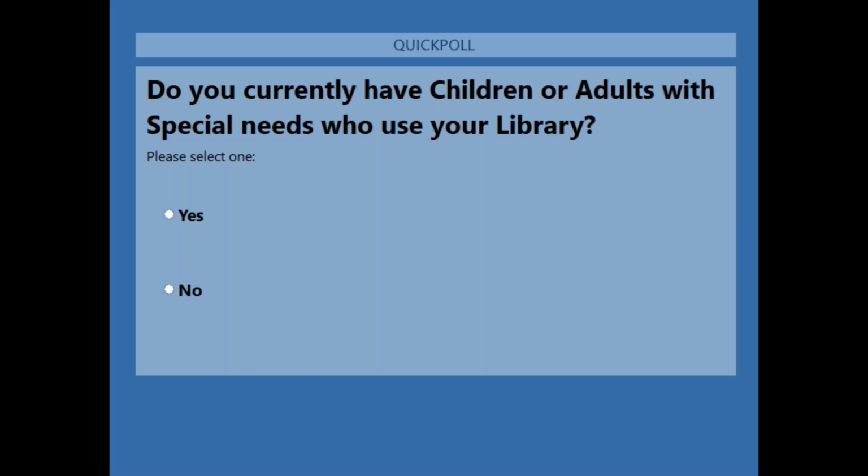Perfect, thanks, Richard. So our first poll for the audience is, do you currently have children or adults with special needs who use your library? So just a quick yes or no there. And then after this poll, we'll have a few others. So we're just going to wait a minute for some of the votes to come in. And I realize now that using your library may be a little bit different in our pandemic settings, but there's still needs for it there.